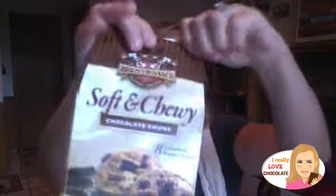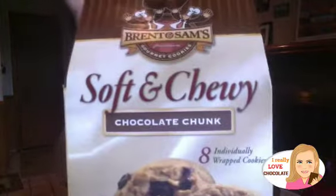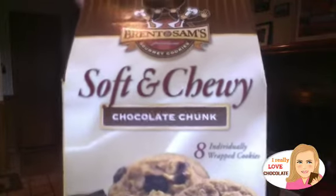And today, put this box aside. We're going to take out one of these cookies. It comes in a box of 8. Let me show that up here a little bit closer. 8 individually wrapped chocolate chip cookies.